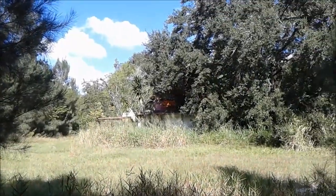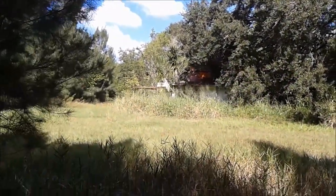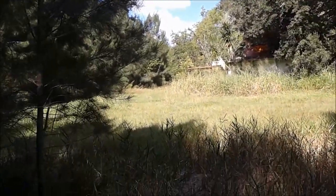Everywhere you look, there's spray paint cans. There's a spray can over here. So this is probably the best view because there's so many trees around this house. There's a huge oak tree right here. But you can see the house is right here, but you can't really get a full visual. Man, I gotta get something out of my shoe.